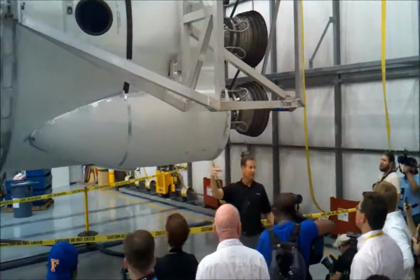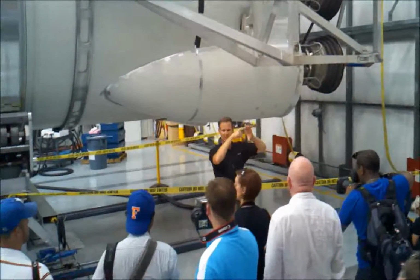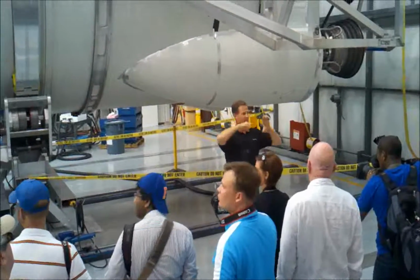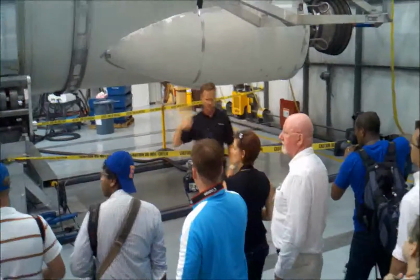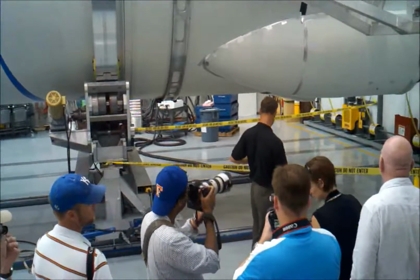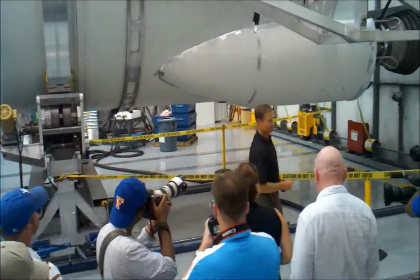And on the front end, we can't have pictures. You can look, but you can't take pictures into the mouth of the interstage, so when we get up there, I'll point that out. So, real quickly, let me point out a couple of the key attributes of the Falcon 9.